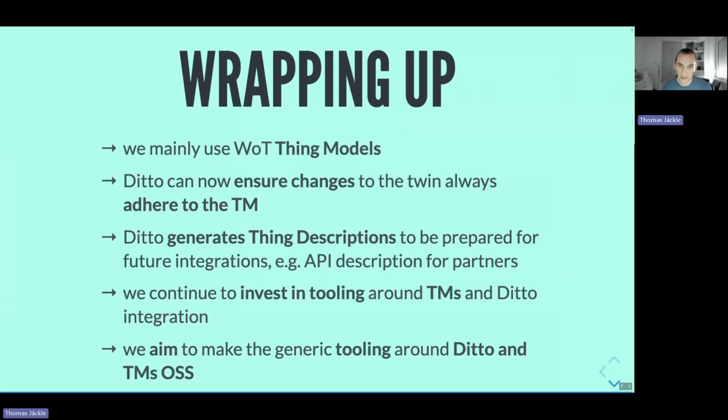And for example, regarding the OpenAPI generation and also the Kotlin code generator, we aim to make those generic toolings around Ditto and thing models open source soon. So as a sub project of the Eclipse Ditto repositories, we will open source these toolings so that they can also be used by any other Ditto user wanting or needing to use the thing model integration.